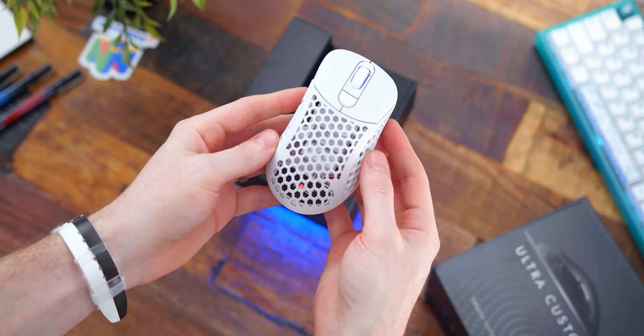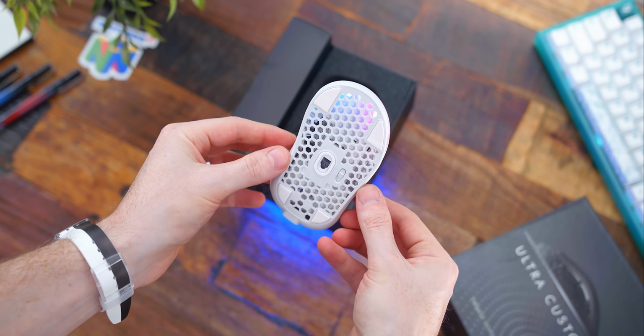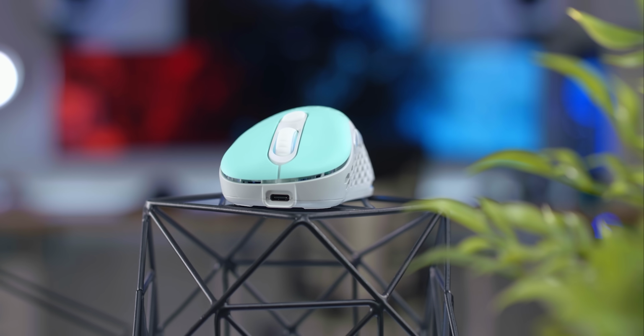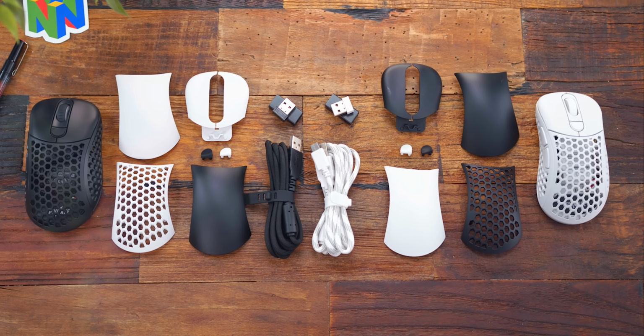So if you hate the cutouts in the shell and you want a different look, you can use their included solid shell to just really make it look unique, switch it up, customize the colors, make it match your setup. On their website, they have numerous different colored option shells you can buy. I think it's like 11 or 12 or something.